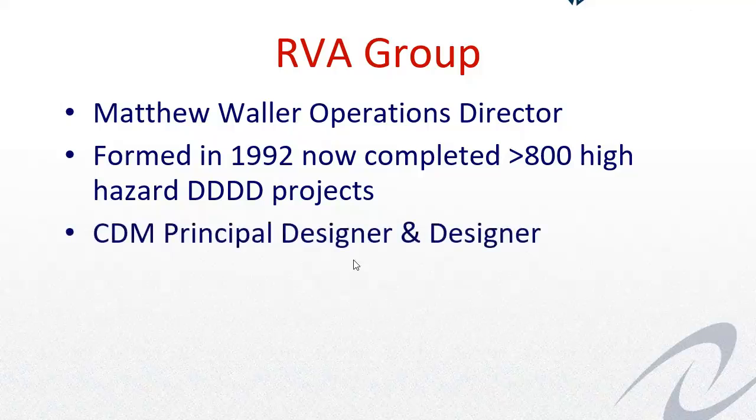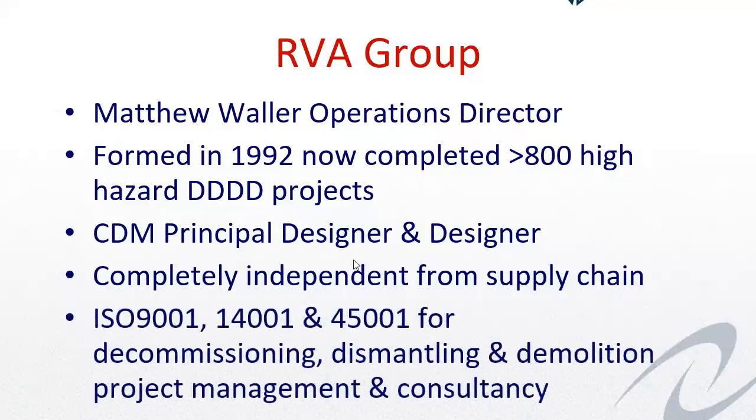In terms of RVA, we were formed in '92 with over 800 high hazard DDD, decommissioning, dismantle and demolition projects. We take on the legal duty holder role of the CDM principal designer and designer. We're completely independent from the supply chain. And we're ISO 9001, 14001, 45001.